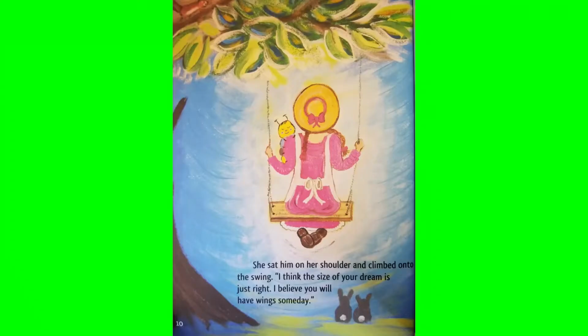Do you think it's too big of a dream for Carlos? Let's find out. She sat him on her shoulder and climbed onto the swing. I think the size of your dream is just right. I believe you will have wings someday.